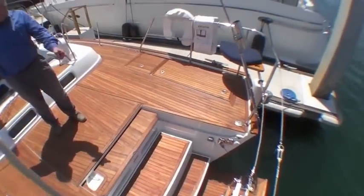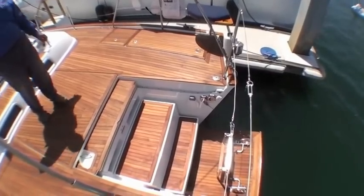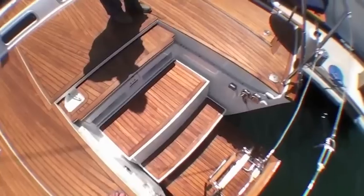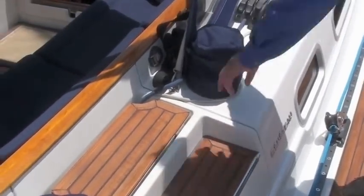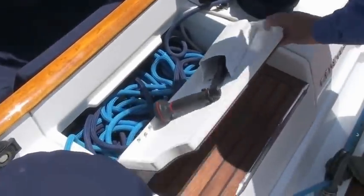And of course we have shore power outlets aft as well as forward, so you can run those. We've got a shower back aft here and a wash down. Just pretty much everything that you need. Notice the nice step detail going into the cockpit, and of course our line locker, which is handy with the winch pocket inside.